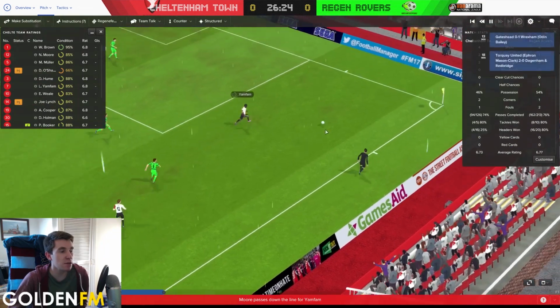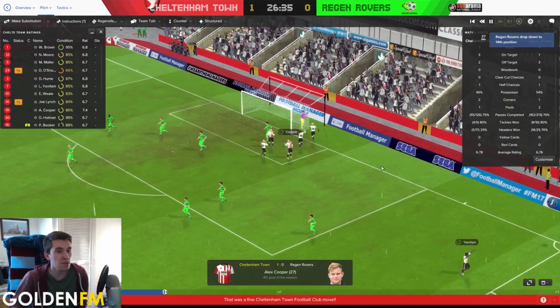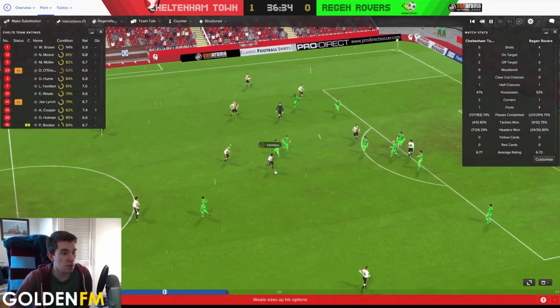Here come Cheltenham Town down the wing. This is looking very dangerous. Can we cope with it? We can't. It's 1-0 to Cheltenham. It's been end-to-end stuff so far in this match, and they've taken the lead. I don't think we're going to get back into this before half-time. Perhaps this is going to be another beating for us.